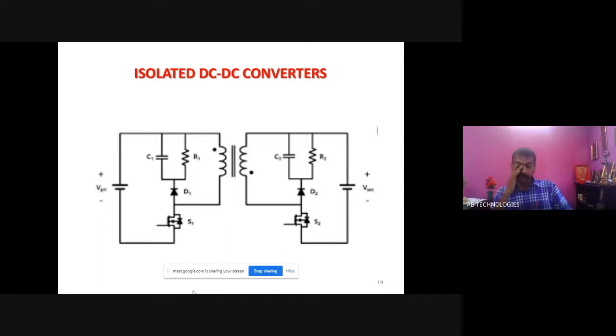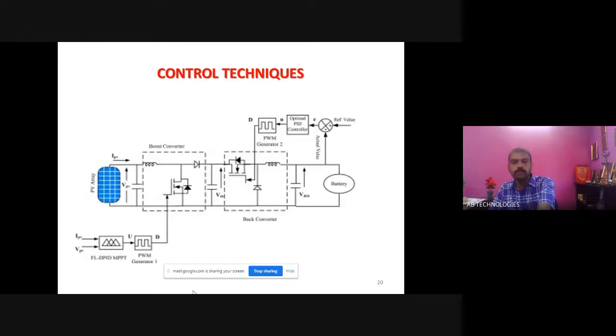So once again we have to make the AC voltage into DC. For that we have used the diode D2, and the switch S2 will do this work. Then we can give this voltage to the battery as well as the load.